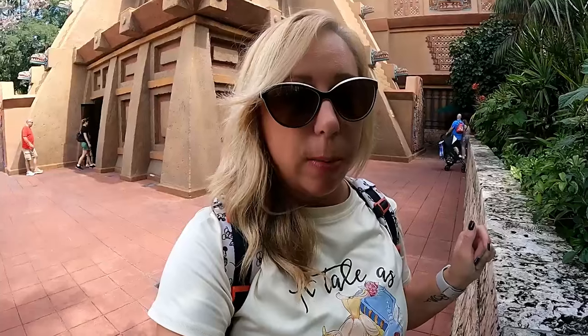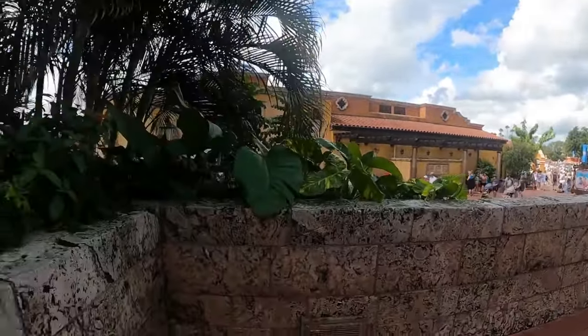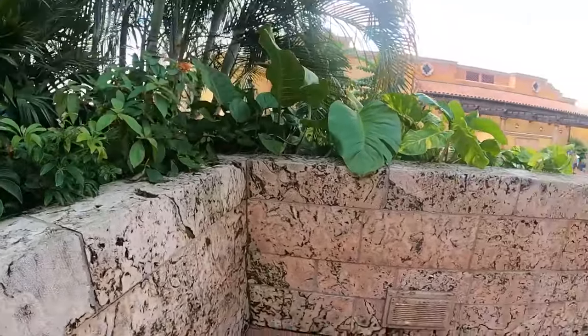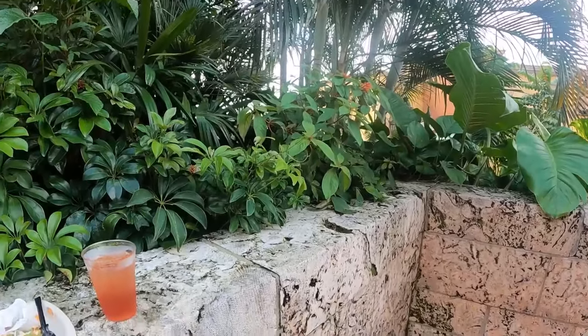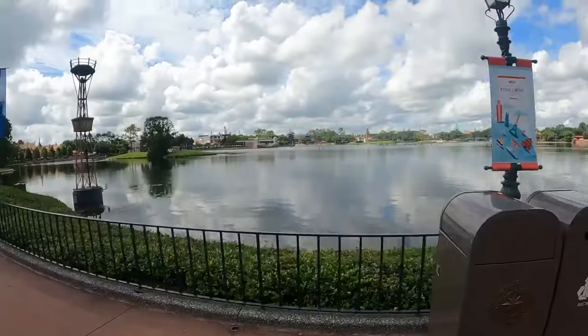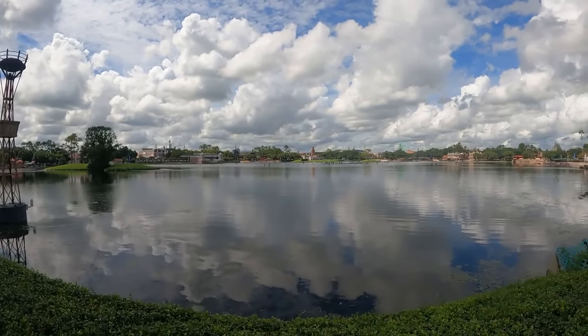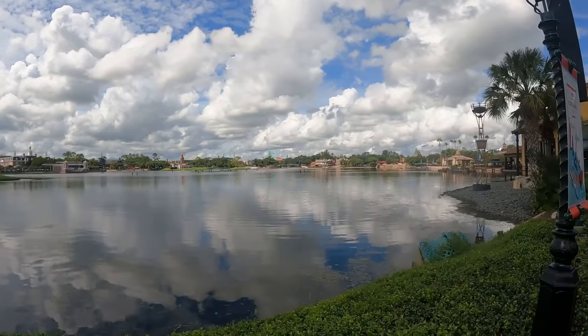And let me show you a little spot here if you need to get away from the crowd, get out of the sun, and eat up here on the Mexican Pavilion. There's this little corner right here, and I always tend to come over here. Sometimes there's tables, but today there's not. And get out of the sun and have a little peace and quiet. I just love Epcot music. You can see the Swan and Dolphin way in the distance there.